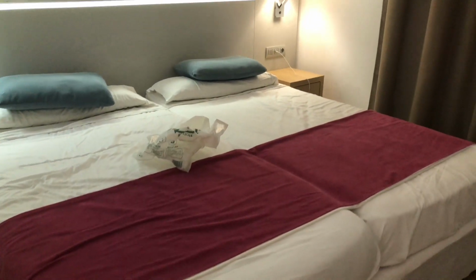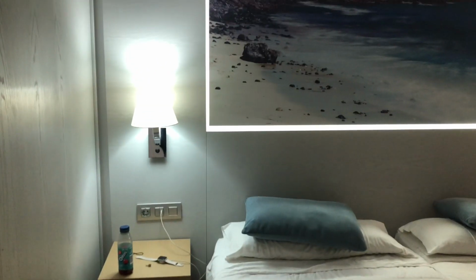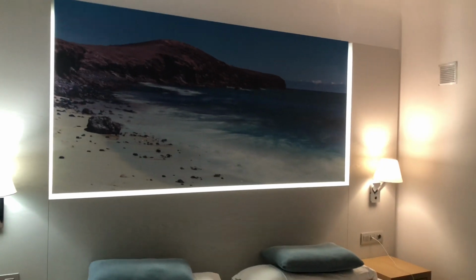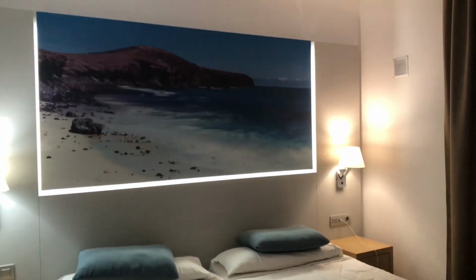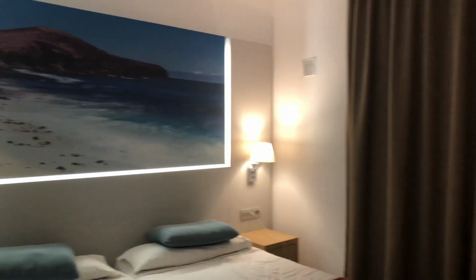Double beds, two beds pushed together in fact. Got wall lights, a lit up picture frame. Bit of a nice touch that. Nice big mirror, full length.